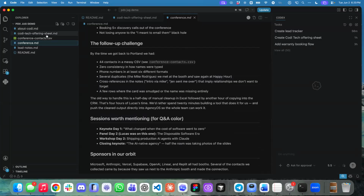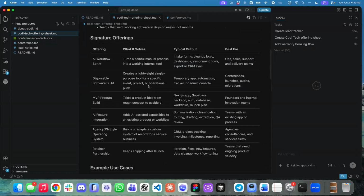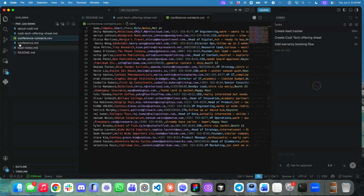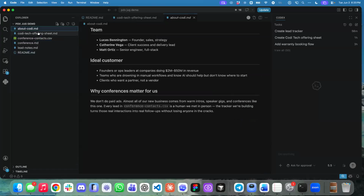And then I also have a sheet here of some of our offerings, because one of the things I want to do with my lead list is say, okay, who here do I want to follow up with, and what would that follow-up entail? So those are all these context files, and then I have a little README about the demo we're doing here. Any questions on this repository so far before I jump into building it?